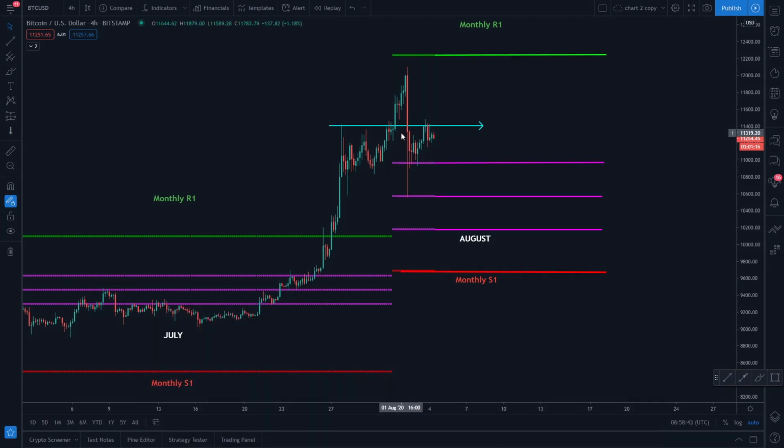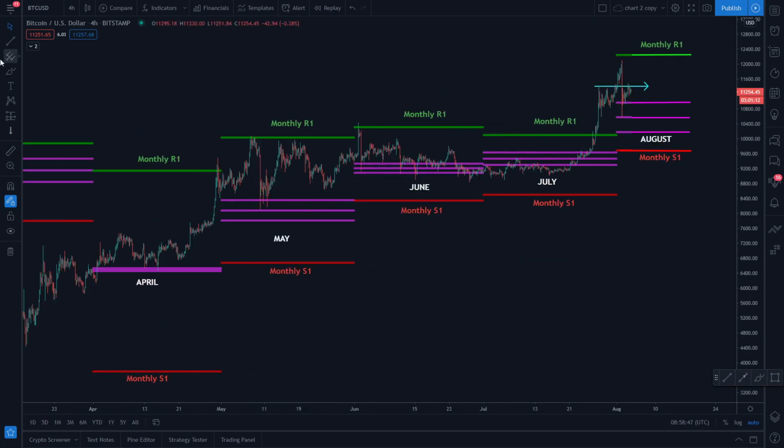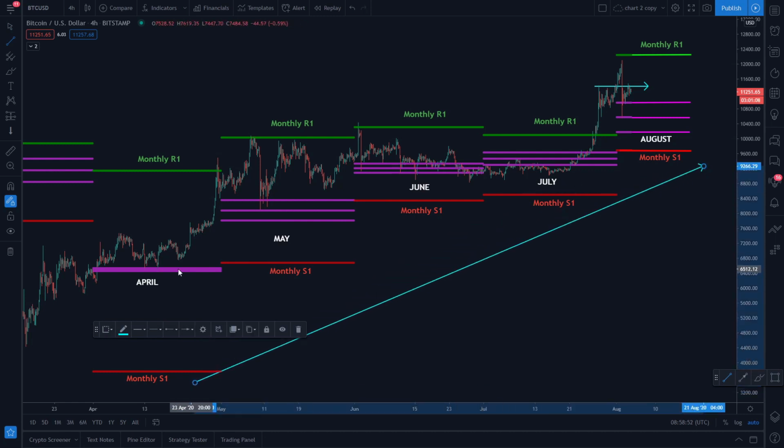So now let's dive into the content further. So if you look at this as a whole, guys, this monthly CPR is actually an ascending CPR, where each and every month it made higher highs, right? This CPR compared to this CPR, look at this CPR, we are still heading to the upside.